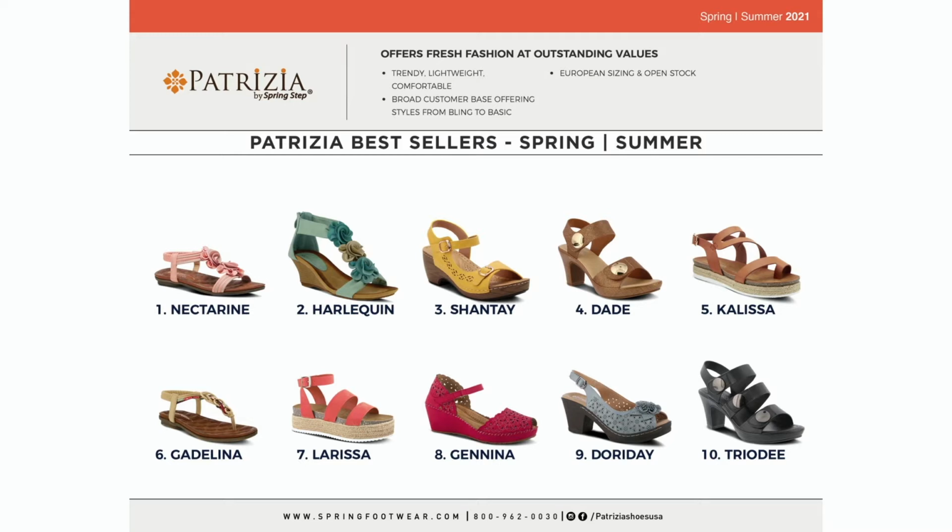Shantae, which we've been doing really well with the past couple of seasons, has almost like a clog type bottom, and she's pretty closed up like a Dorsey style. Date, which everybody is on, keeps getting stronger and stronger. We add new uppers each season, as you'll see as we go forward. Calissa and Larissa are kissing cousins. They're both flatforms, and in between there, Catalina snuck in as a bestseller.